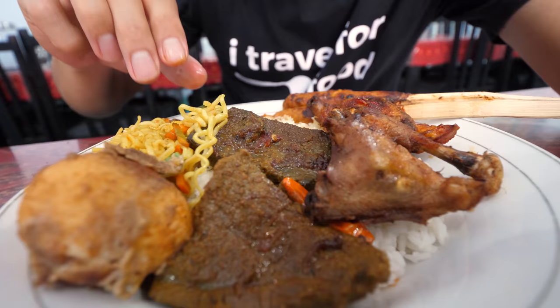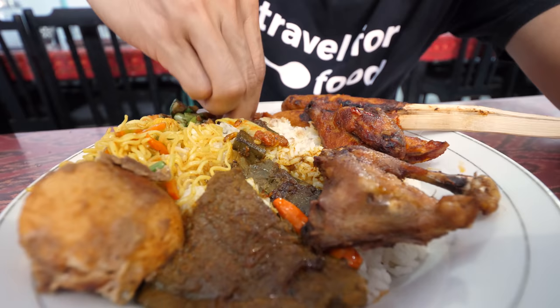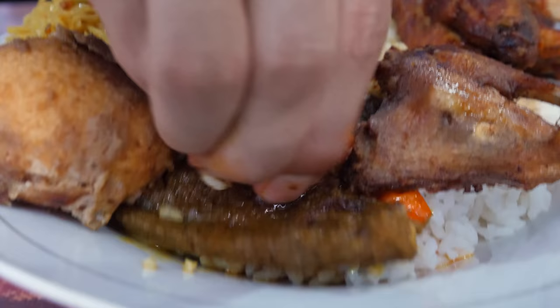I'm gonna move into that piece of liver first. Break a piece of that liver off. Add a little bit of that sambal, a little bit of that salad. Mix everything up with some rice. Oh man. Oh, that has some flavor to it. Maybe the coconut and the turmeric in there, and maybe garlic and shallots, and then it's kind of a tomato-y chili sambal.